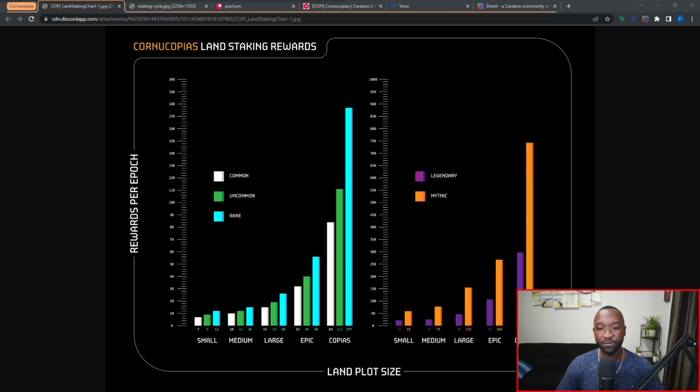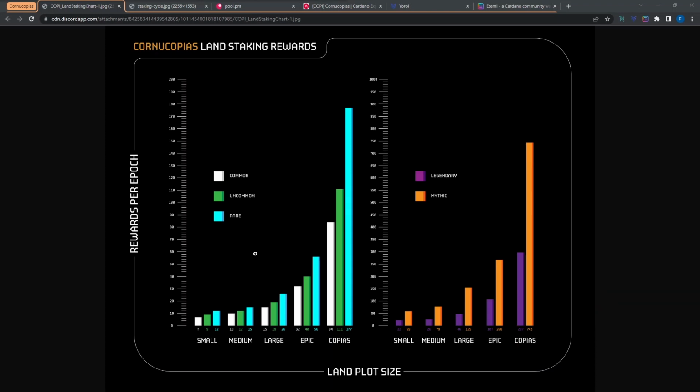On top of that, if you stake your Cornucopias land NFTs, you will also be able to earn the COPI token. And so taking a look at the diagram here that I'm sharing on my screen, let me actually get myself out of the way here. We can see that depending on what rarities you have, as well as the size, you're going to be able to earn a different amount of COPI. So there's going to be a total of 5 different land rarities, starting with common, then uncommon, then we have rare, legendary, and then mythic.